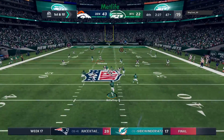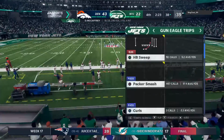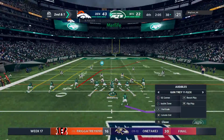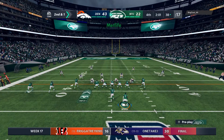On 1st down, he'll drop to throw. Able to connect with Mims. And he's going to get a solid gain of 9 before being brought down. That last catch was short of the marker by just a yard. Leaves him with a very manageable 2nd and 1.